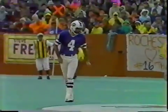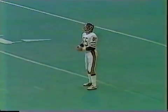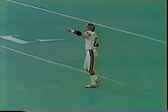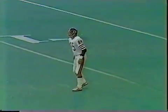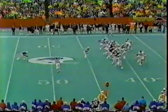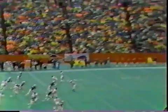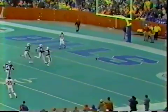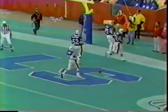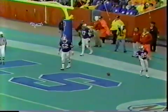Unseasonable temperatures and unseasonable weather. Kind of crazy weather here in Buffalo today. The rain has stopped. There's blue sky mixed with clouds. Wind has been the big factor. The Bills have elected to punt on 4th and 4. Rusty Jackson angling for the corner. And it rolls into the end zone. It'll be a touchback with the Bears starting from their own 20.